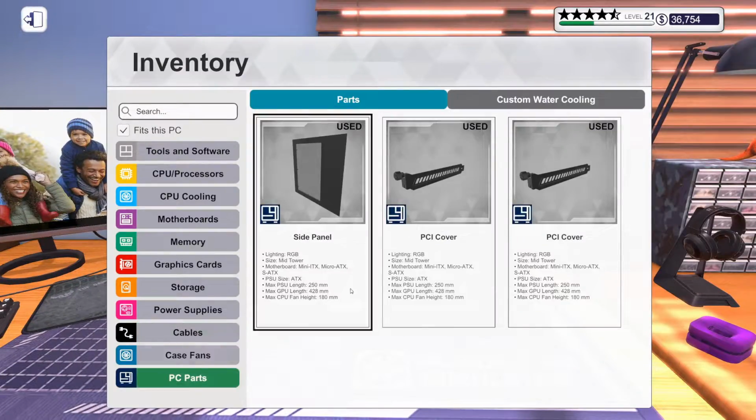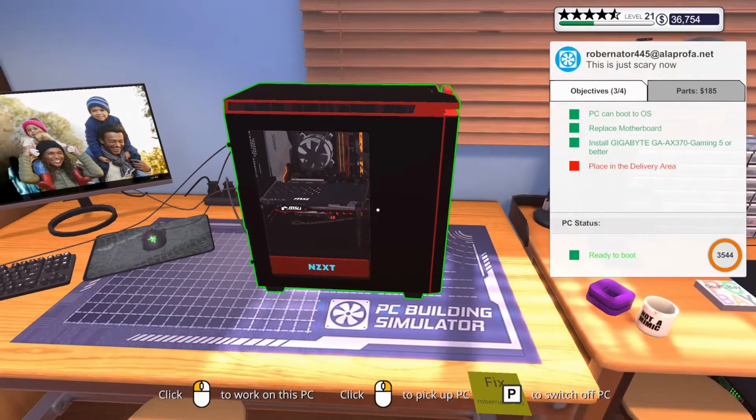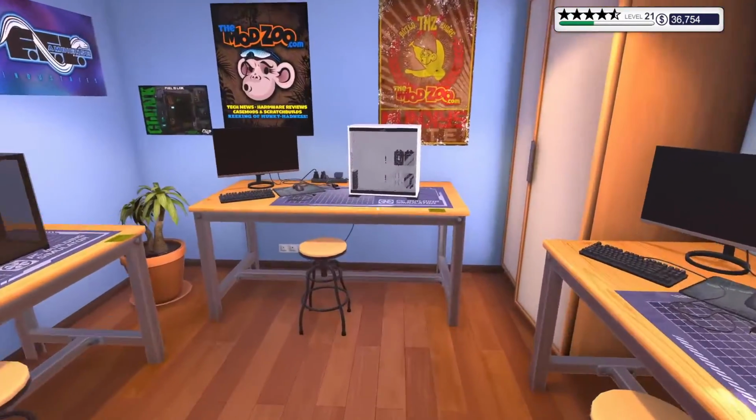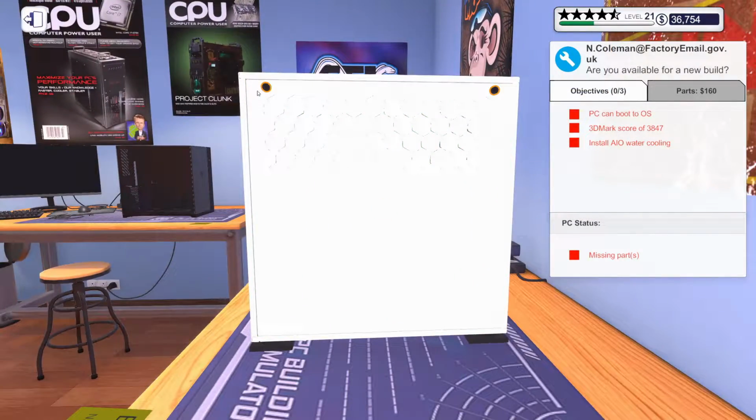Seems to be working to me. Let's put the side panel back on. We can get this out in the hall. I think the Robinator just has some serious PC issues.